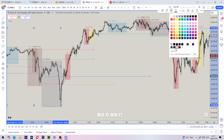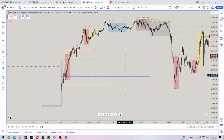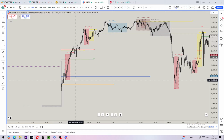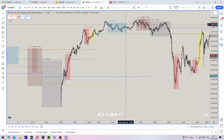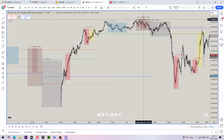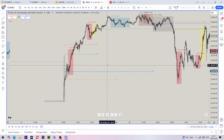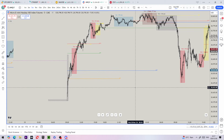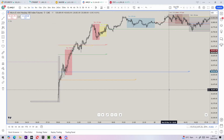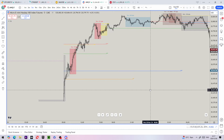And we'll do that, and we'll bring this to the front. There we go. So now I have a low right here and the high is created right here. But if this is the range that I'm dealing with, is this range efficient? Yes or no? Is the range efficient? What does it mean to be efficient?